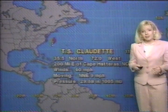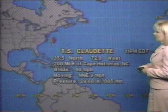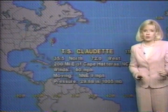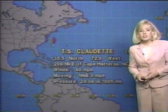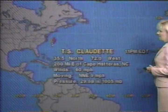Now, the winds have diminished somewhat in our latest report at 11 o'clock. The winds are down now from 45 miles per hour to 40 miles per hour. So we have seen a bit of a weakening trend with our tropical storm. It's moving to the north-northeast at 9 miles per hour, pressure 1,005 millibars.